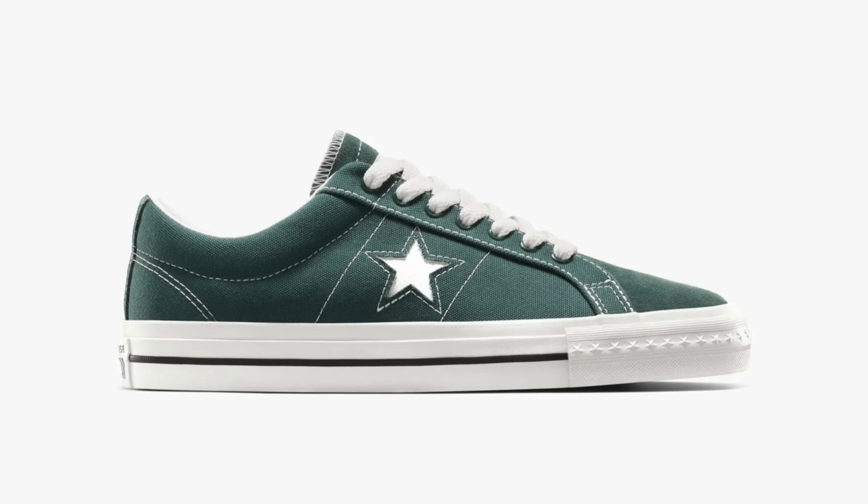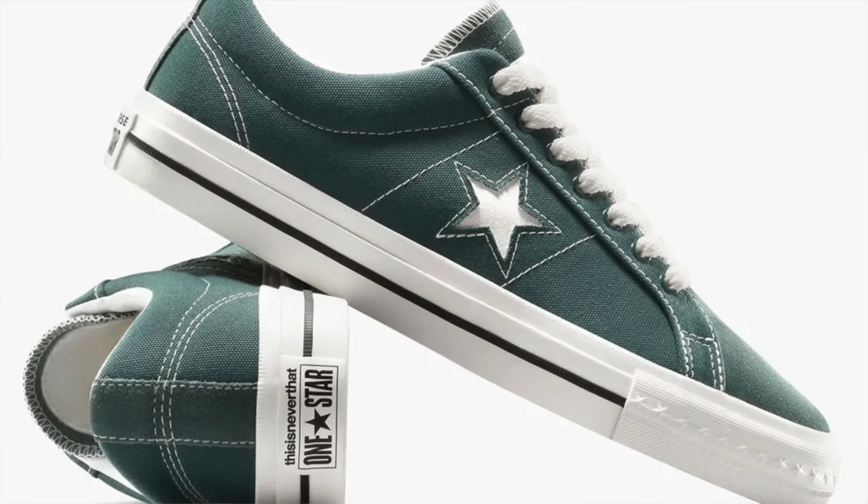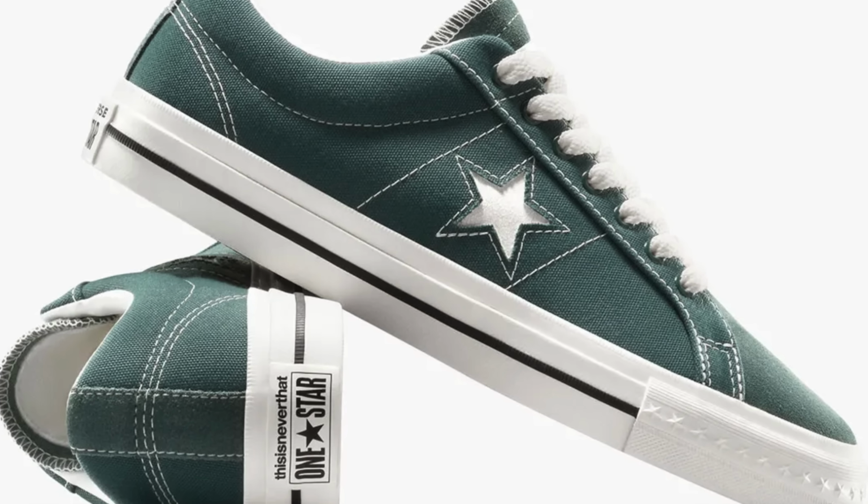Continuing on to November 5th, we've got the Converse This Is Never That One Star Pro. Speaking of understated collaborations, this collaboration is ridiculously understated. I never even realized this is a This Is Never That collaboration until I read on Nike's website that this is what it is. And not that it is never that. That was a bad pun, but you know what? I'm gonna leave it in.